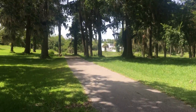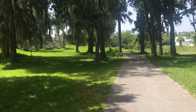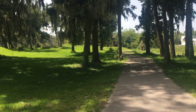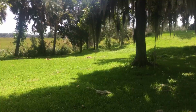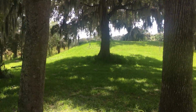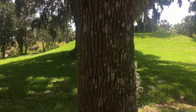There's a lot of people out here enjoying this stuff. I'm glad to see that. And it's cool, I like that you can bring your dogs. Looks like this is probably the secondary mound from the big one.